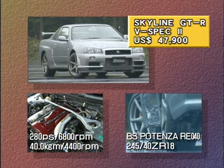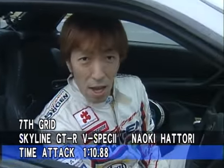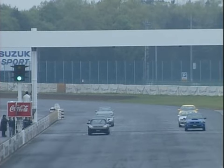The GTR is a fully loaded V-Spec 2. Might it possibly have a slight advantage against the others? This is a V-Spec 2. This car is not a demo car from Nissan, but is actually owned by Best Motoring, so there are no tricks under the hood. It's truly a car anyone can buy from the dealer. Since there's some blow-by, this car is additionally equipped with an oil scavenging tank. Is this the first time this car is running in a contest? It's a new car, so I hope I don't wreck it. I'm looking forward to seeing how well a car that anyone can buy does against the competition. Which is going to win, a German or Japanese car?